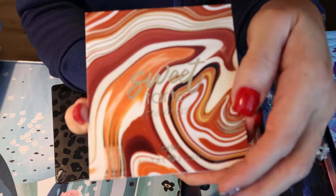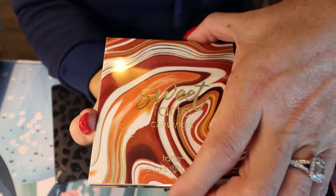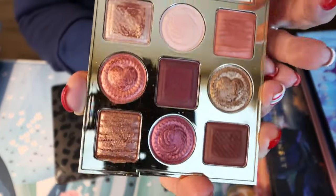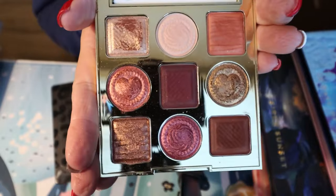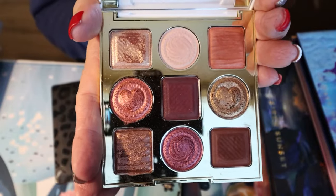I only have two palettes from Tarte. I have the Sweet Cravings Little 9-Pan Palette. And I like this palette. I really like this palette. I've taken this traveling a couple times, so I'm going to keep it.